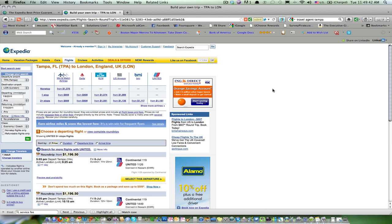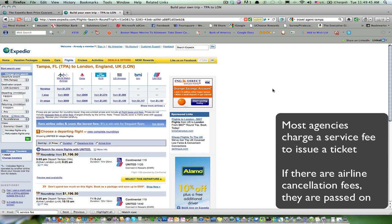A travel agent will charge you a service fee, anywhere from $25 to $50 per airline ticket, and may allow you to cancel without a penalty. If you choose to use an offline agent, you need to ask what this fee covers and be very clear on what the cancellation penalties are.